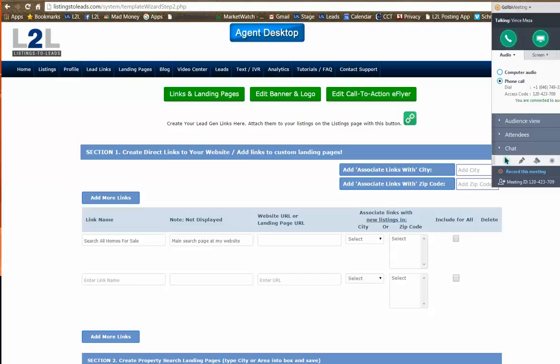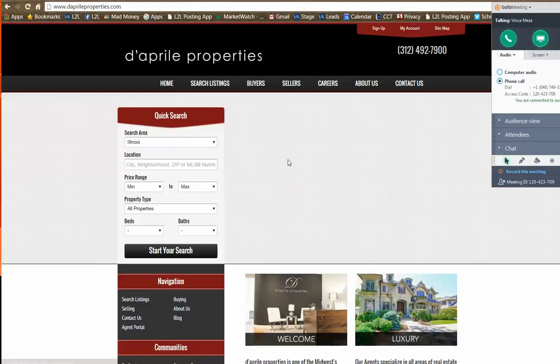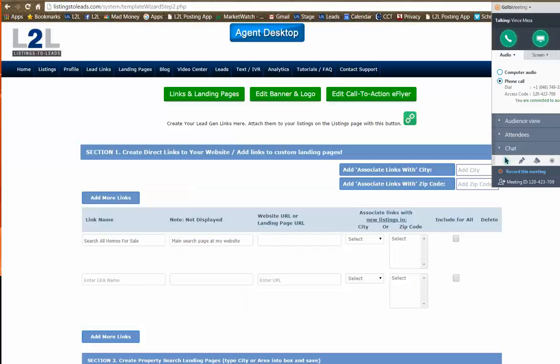So in Margaret's system, this is her website, okay? And for many of you with a real estate website, you're going to have maybe some information on the front, and then you have to click to get to a search. In this case, the front page is actually a pretty good place to search. So I'm going to copy the hyperlink that's on her website, and I'm going to put it right in this box under website URL. And I'm going to check this box over here that says include for all. Okay? That means that link is going to be a default link for all of her listings.